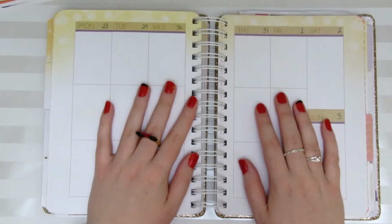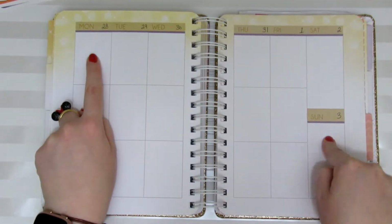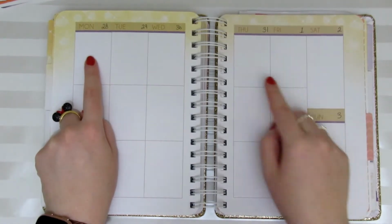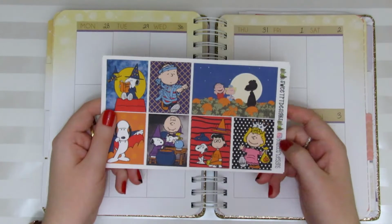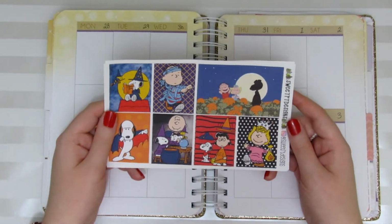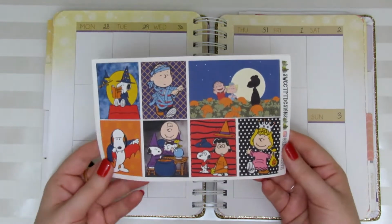For this week, we are going to be planning for the week of October 28th through November 3rd. This is Halloween week. It's on Thursday the 31st. We are going to be using this kit from SweetRTDesigns. This is the Great Pumpkin Charlie Brown kit.